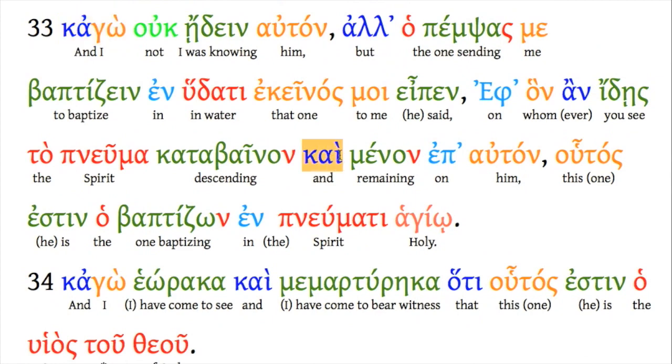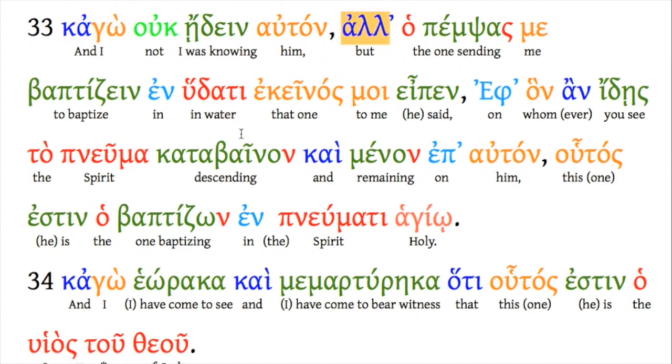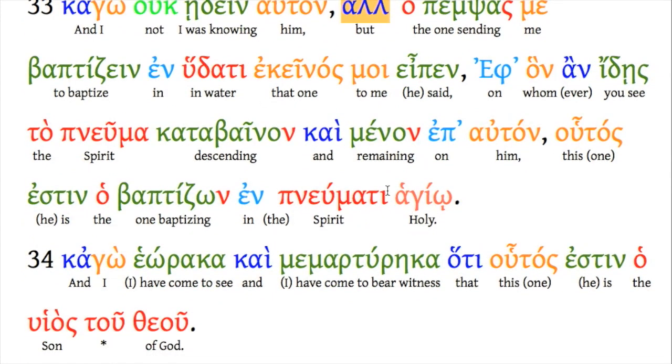But, okay. Any other new conjunctions? Here's kago again. And I. Kai. Nevertheless. Okay. All right, I think I need to point out a couple of sort of odd things. This is one right here, an.